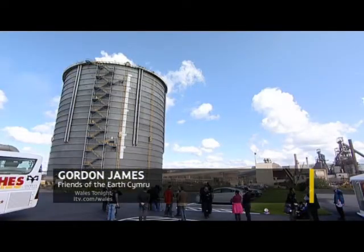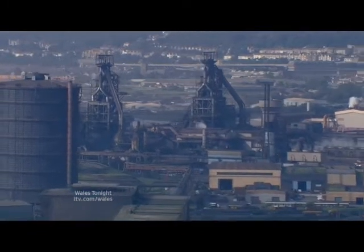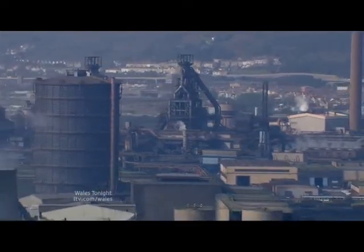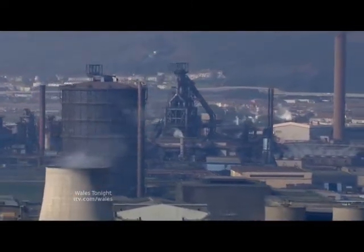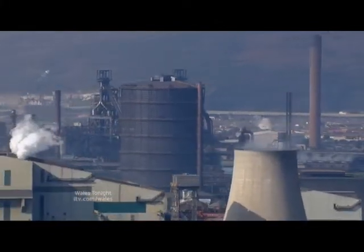It's the single largest climate change investment in Wales. The new plant is not only an environmental advance, but an economic one too. A commitment to an industry which provides thousands of jobs here in Wales. Dominic Velitis, Wales Tonight, Port Talbot.